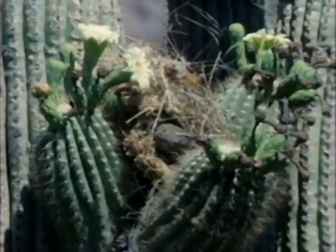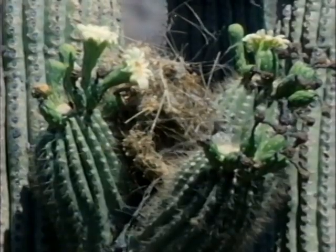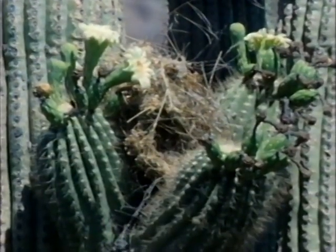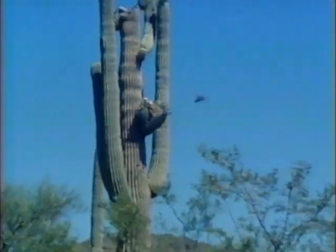The cactus wren does not rely upon homes built by others, but constructs an enclosed nest of woven grass lined with feathers to protect its chicks from both heat and cold. The lofty cactus is the perfect sanctuary from predators.